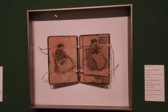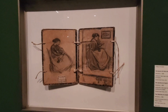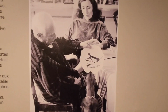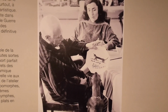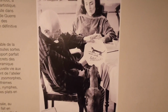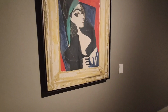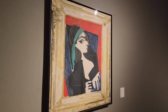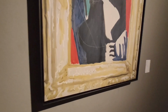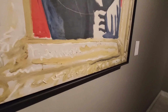Wow, that's actually his sketchbook. That's so cool. Picasso started getting into ceramics in the year 1946. And he had a little dachshund. This is some of his later works. This was from 1957. He's definitely using a lot more paint. You can see it clump up.